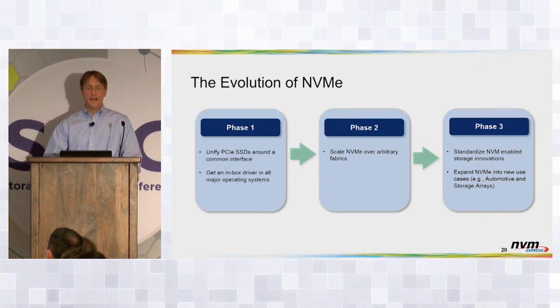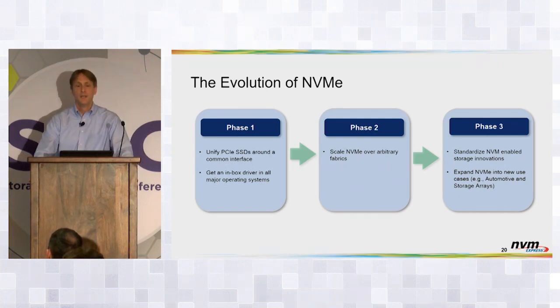We wanted to scale outside the box. So it was basically all about NVMe over Fabrics. And while work continues on NVMe over Fabrics, we're largely done with that. The underpinnings of NVMe over Fabrics are done. You can deploy NVMe over Fabrics. We will continue extending it forever, like we will with PCIe. But that work is largely behind us as well.